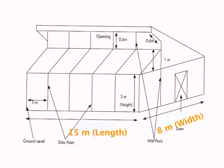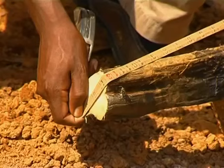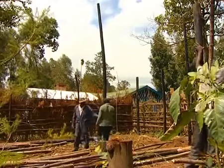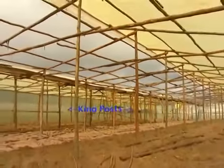While setting up the structure of a standard greenhouse that's 15 meters by 8 meters, the following materials are required. You need posts. We have 13 feet posts like this one here. We have an 18 feet post. The one in the middle, that one is the flag post. And these ones are the king posts that will hold your greenhouse into position.